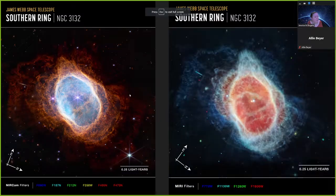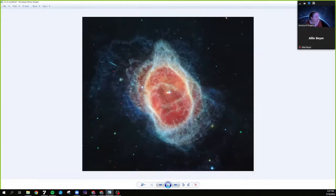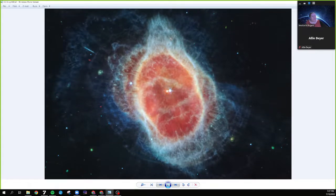Let's see. Also did it in mid-infrared. And so you're able to see a little bit more detail within the gas cloud. I know, it's beautiful. And let me go, I should have just gone straight to this one. So with this one, because we're looking in mid-infrared, what you're seeing in here is the thick, really thick clouds of gas and dust. But you can much more easily distinguish the two objects in the center.